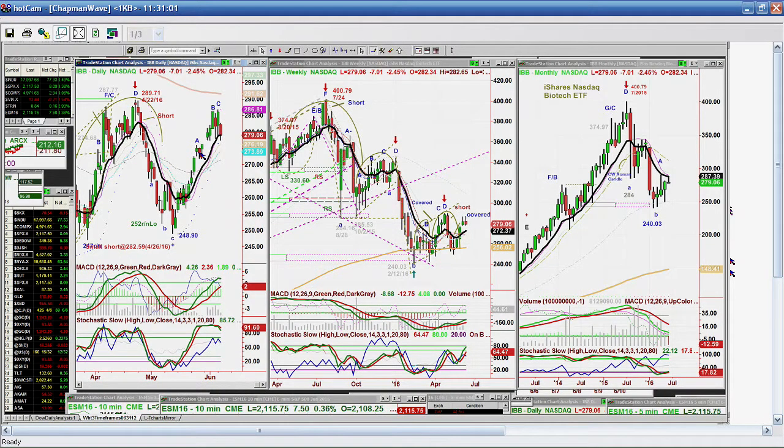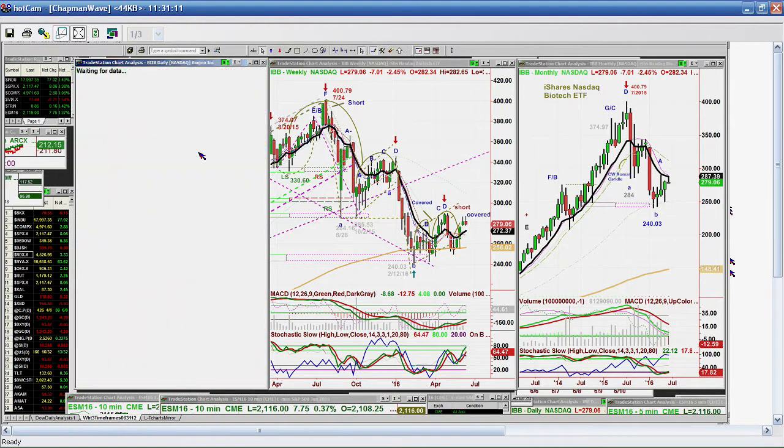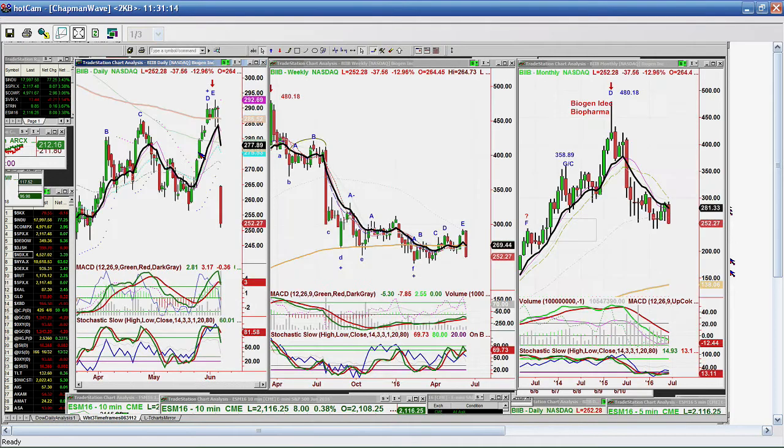So I wanted to see. The majority of stocks seem to be doing well in the biotech area and the iShares. So then I go to BIIB, which is Biogen IDEC Pharmaceutical, Biopharm. It's down 37, down 13% at 252. So there it is, it made a peak E. And I mentioned last night, go through all the ones that I love to look at.